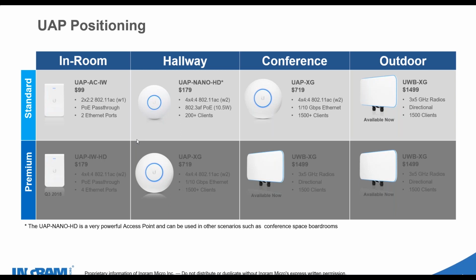It's quite a step up, as you can see, from 200 clients all the way up to 1,500 clients. It supports a 10 gig Ethernet input, so you're going to get a ton of bandwidth out of this access point and support a lot of clients. Something like a high traffic hallway or a conference room, you'll see the same model listed as the conference room option for the standard, the UAP XG. The UWB XG is basically just the outdoor rated version of this access point.